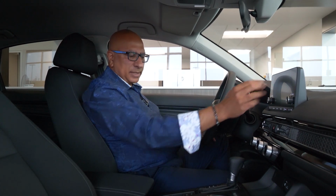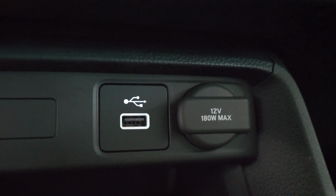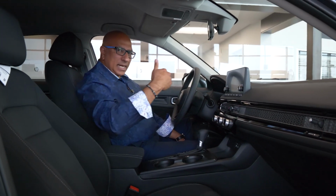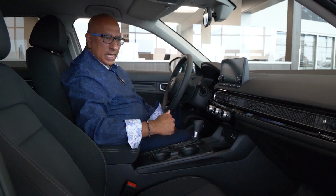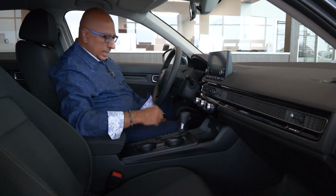And then over in the center stack, we've got our display audio system here and our heating and ventilation systems here. The LX model comes with one USB port, which is right here. The reason I'm pointing out one USB port, as we get up into the higher models, you'll notice that Honda gives even more and more USB ports for connectivity. But even the LX model comes with one USB port.